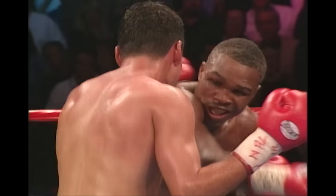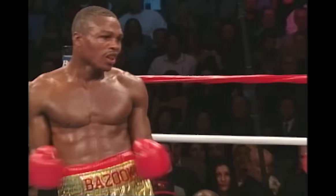And Ike Quartey was even able to nail Oscar De La Hoya with right hands like that one to almost turn the tide a little bit. What are the margins if there is a victory one way or the other? Many people criticize. Well, here's Oscar, here's Michael Buffer.